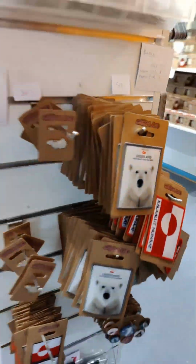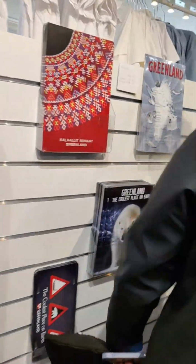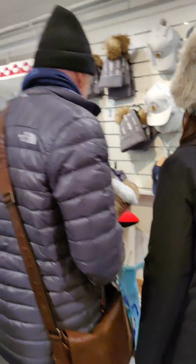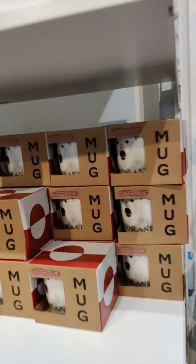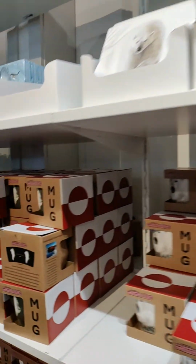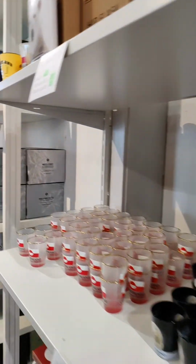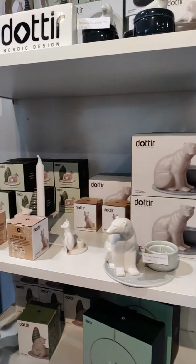We have patches, and keychains, napkins, signs. I love this one that says Greenland, coolest place on earth. All right. So I'm going to try to get by these people. We have mugs. Shot glasses. Some ornaments. Keepsakes, that is.